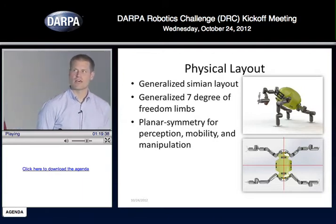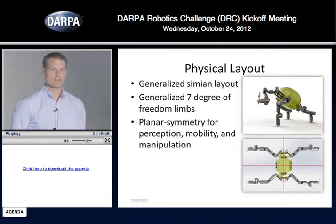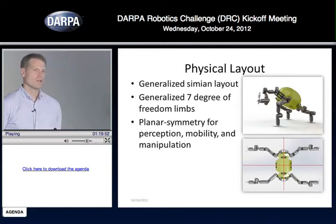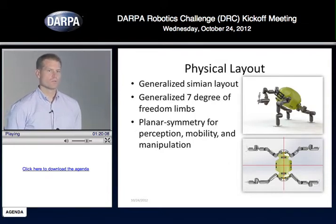So, in terms of that physical layout, that simian layout, as you might expect, it's got a body. It's a little tough to get away without it. And it has 4 limbs. So that's your basic simian aspect to it. Something else that it more or less keeps in common with simians is that it has a high degree of freedom limb. And this is the key aspect, is that it is a limb, not a leg or an arm. So we expect that each one of these limbs will be equally effective for mobility and manipulation.